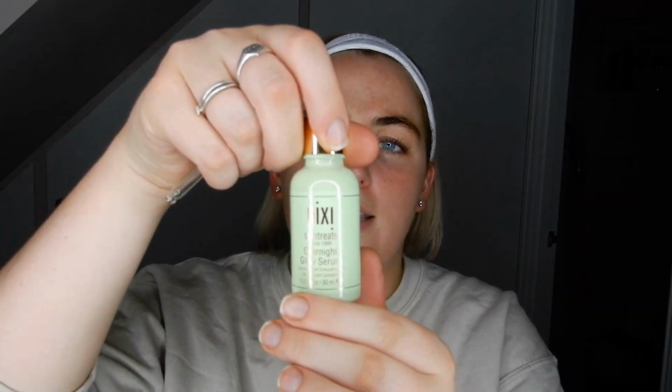So let's go in and use the Glow Serum. It comes with the pipette separate to the little pot, which looks like this. It says exactly the same thing: exfoliates to reveal a healthy, more even skin tone. And the reviews for this one were really good, so I'm quite excited to try this.